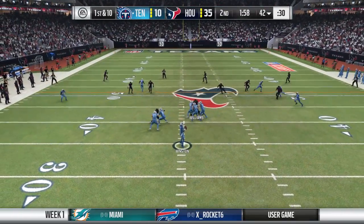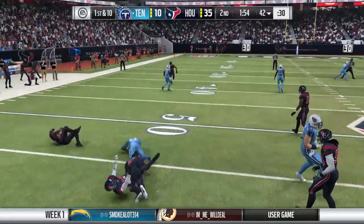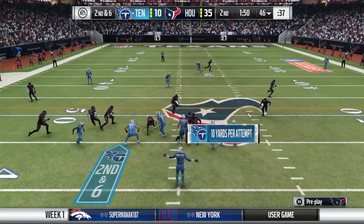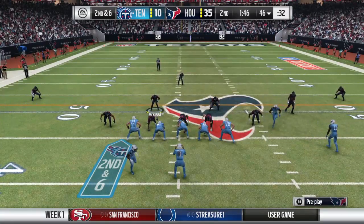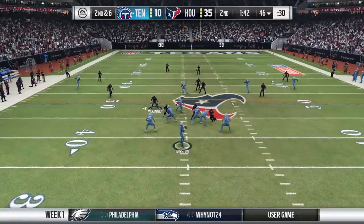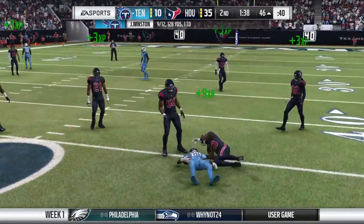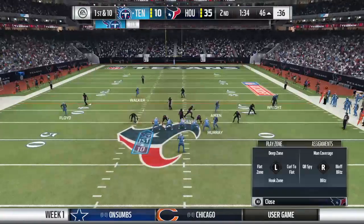On 1st and 10, Winston finding time. And right with it here over the middle. That throw good for 4. It's second down. And they're going to speed things up here. Now a second down throw for Winston. Finding his safety valve here. That's complete. It's an 8-yard pickup and leads to a new set of downs.